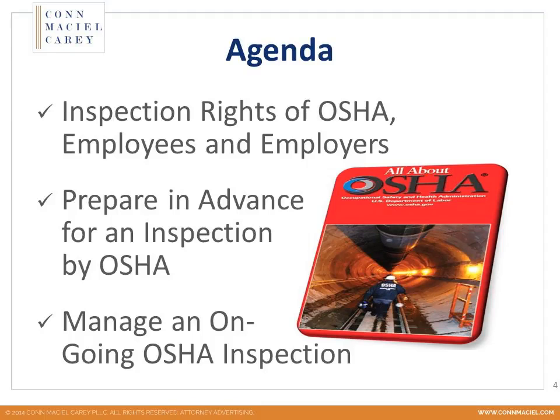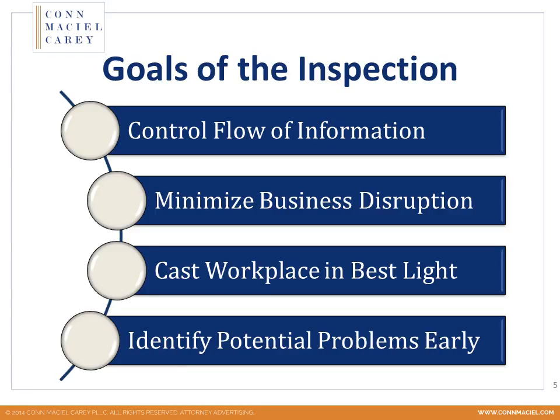And then the last thing we'll talk about is how to manage an ongoing inspection. We'll walk through the various stages of the inspection, the various events and activities that you can expect to happen during the inspection, and talk about some tips and strategies for how to handle those, including some of the post-inspection considerations. So let's jump right in. Whenever I talk about the OSHA inspection process and think about how to manage an inspection, it really makes sense to first talk about your goals, or the goals that I think employers should have related to OSHA inspections.